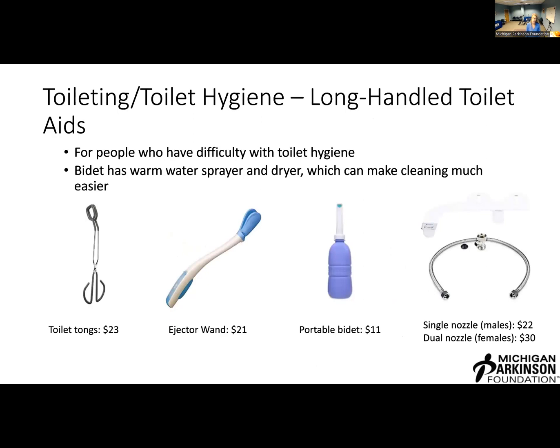Toilet aids are designed to assist people who have difficulty with toileting hygiene. So these are often beneficial for people who are having difficulty reaching to clean themselves. So with both the toilet tongs and ejector wand, you basically put the toilet paper in the most proximal part of the tool, and then you use that to wipe, and you just move around, but you don't have to reach as far back.